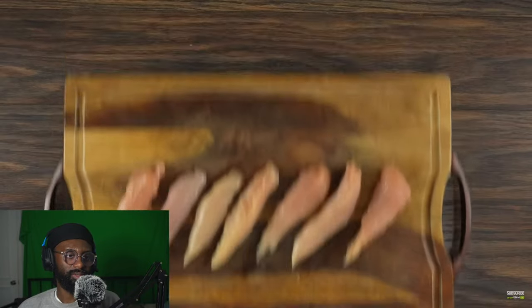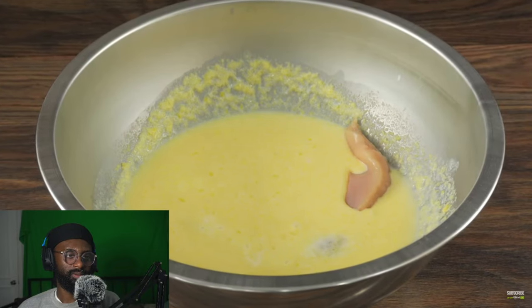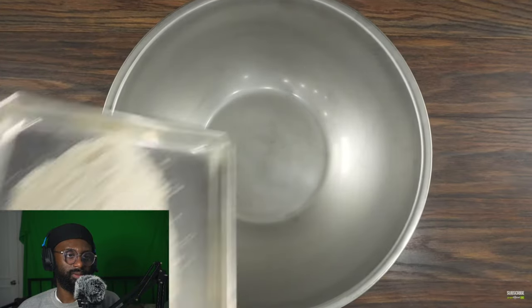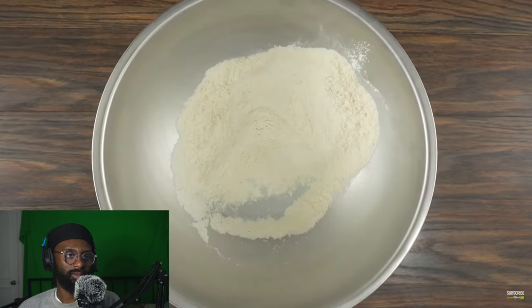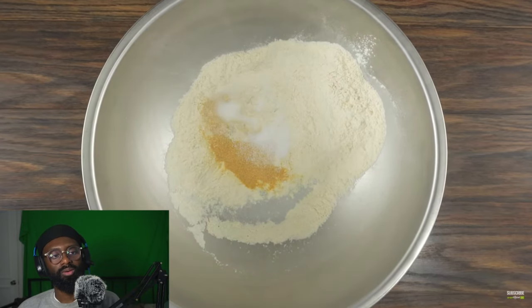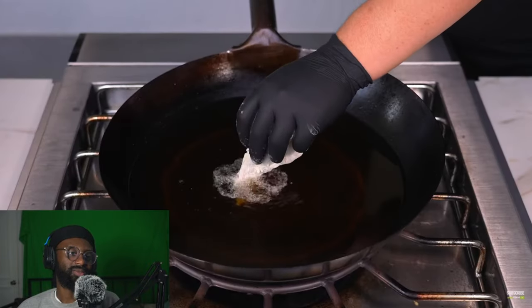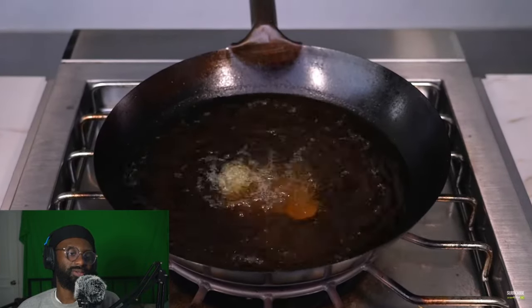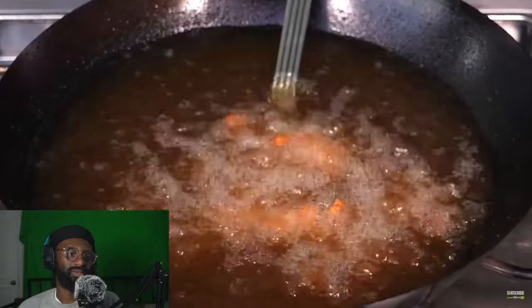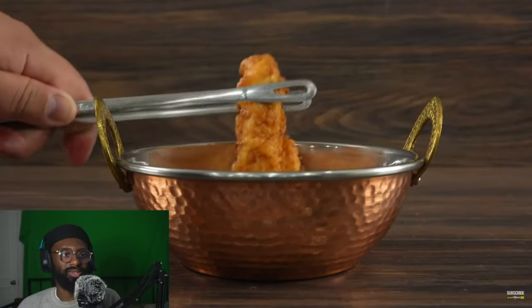And here's why. First up, get some tenders. Then throw them in a buttermilk mix. That is pretty standard. Here's where things go south. Into a bowl, throw in shortcake mix. Yes, to make cake. Followed by garlic powder, salt, and MSG. Then immediately throw your chicken tenders in there. Once that's done and you have a nice coating, the rest is pretty standard. Fry them until you get a nice golden brown color and they're fully cooked. Once that's done, the only thing left to do is to plate them up and try them.